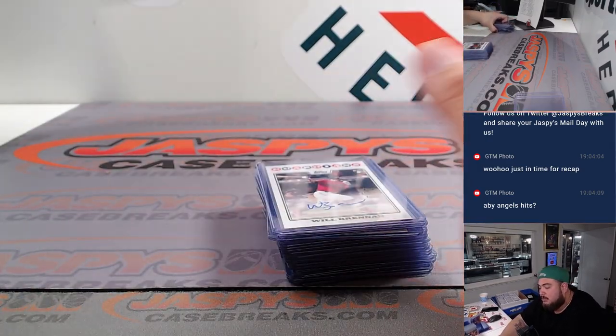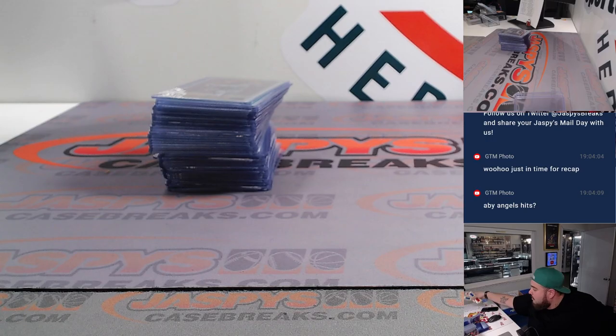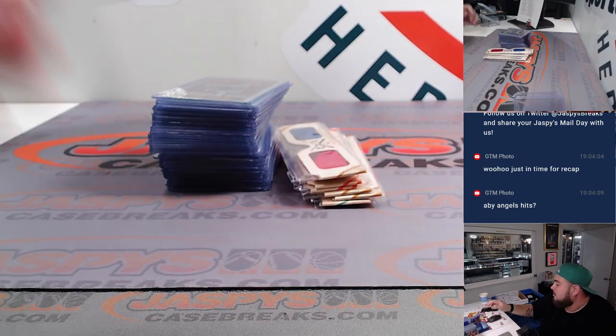So there you go, folks. That was the break. So again, I'm going to go randomize front and back. And then obviously top 10 will get a little extra. Get one of these 3D glasses.